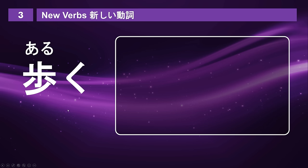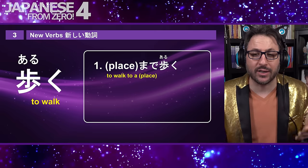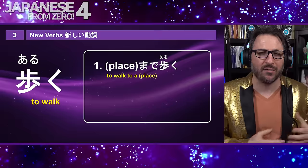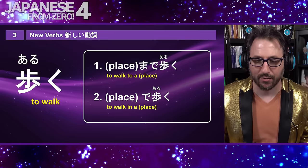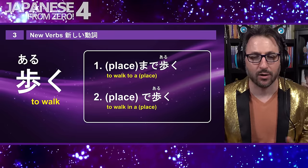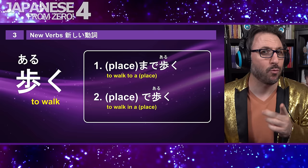Aruku. Aruku means to walk. And over here in this box right here, we're going to be showing you some of the typical sentence patterns that it's used with. So we've got a place, made aruku, walk up to a place. If you know the particles, this isn't news to you, okay? Because you can also walk from a place, but that's not going to be one of the examples. You can place kara aruku, okay? Place de aruku means to walk in a place. Okay, for example, you can say, we walked in the park. Koen de arukimashita. You can also walk the park using, what particle do you think?